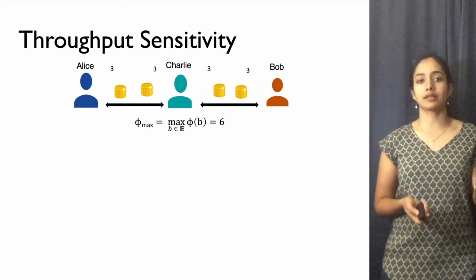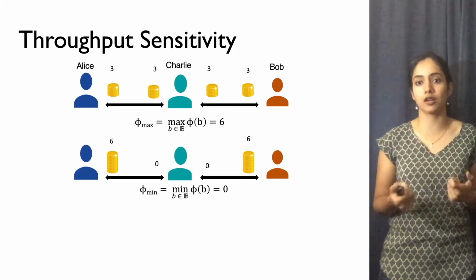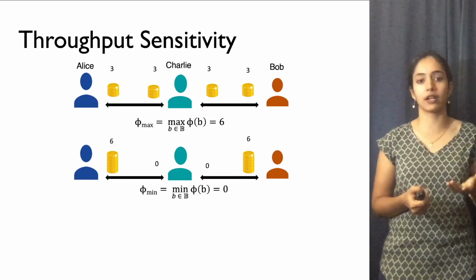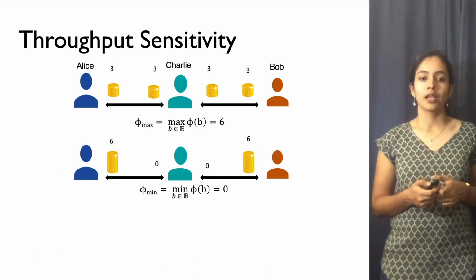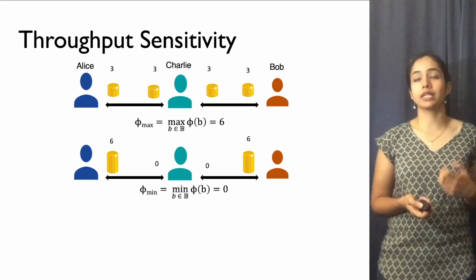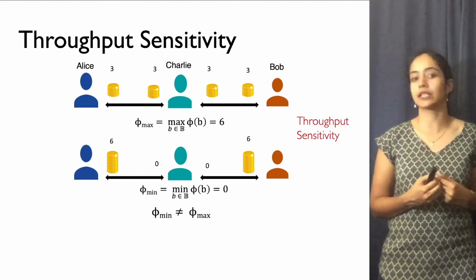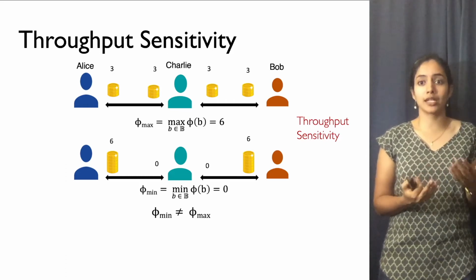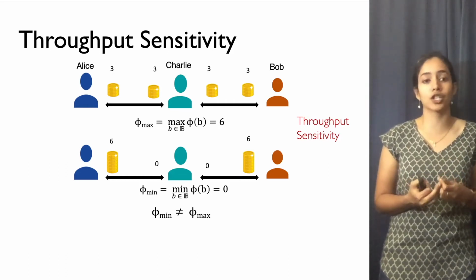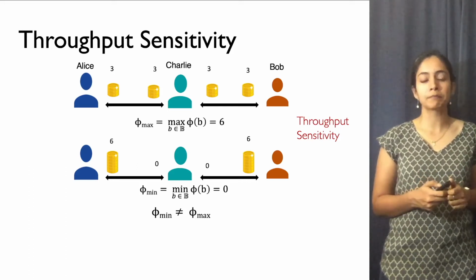In contrast, our deadlock state corresponds to the other end of the spectrum, which is min phi across all balanced states, which we call phi min, and this is 0 because no one is sending transactions to anyone. In other words, in this topology, phi min is not equal to phi max, and this topology is said to exhibit throughput sensitivity. And this is clearly bad for someone designing topologies because what we're saying is if we slightly perturb the configuration, you might end up with vastly different throughput numbers for these two topologies.